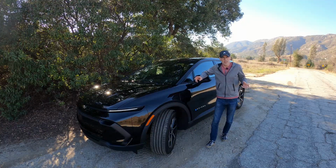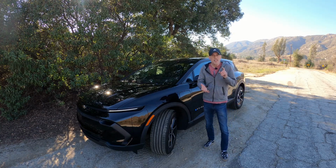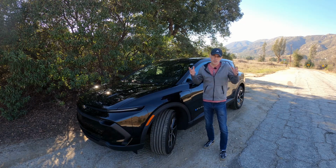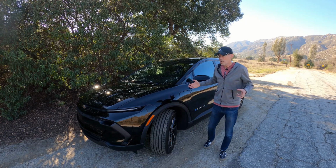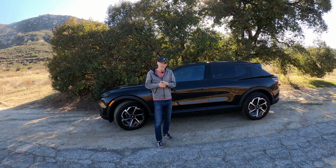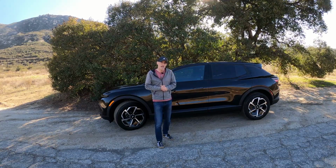So the Equinox EV faces some stiff competition from the likes of the Ioniq 5, the ID.4, the Ford Mustang Mach-E, and of course, let's not forget the Tesla Model Y. Now, interestingly, this has exterior dimensions that are slightly larger than those vehicles, but it has less interior space. But you know what? It really looks quite cool, a lot better than most of those competitors.